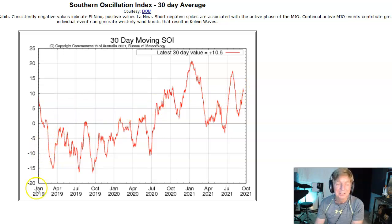It's the trend. So let's go back to January 2019. Lots of negative numbers. So these are the active phases of the MJO pushing the index lower. The rises are the inactive phase of the MJO. So clearly, active phase of the MJO dominant in 2019, pushing us towards a weak El Nino. And then as we got into 2020, boom, the inactive phases completely took over, pushed us into La Nina.